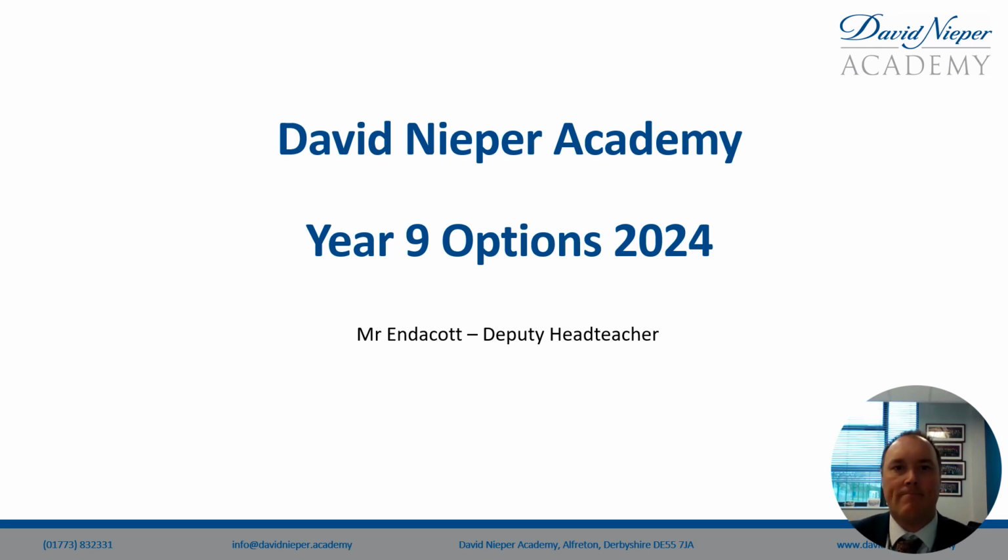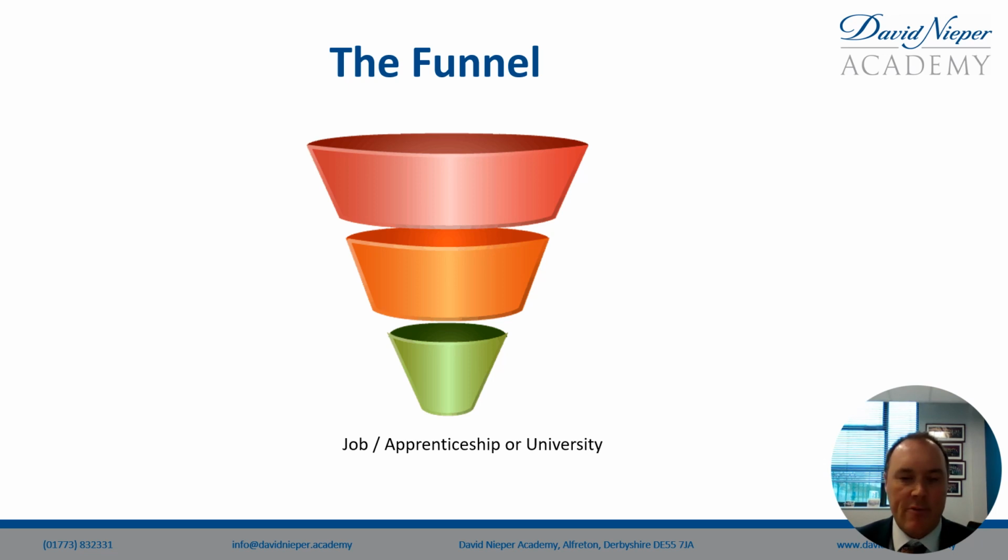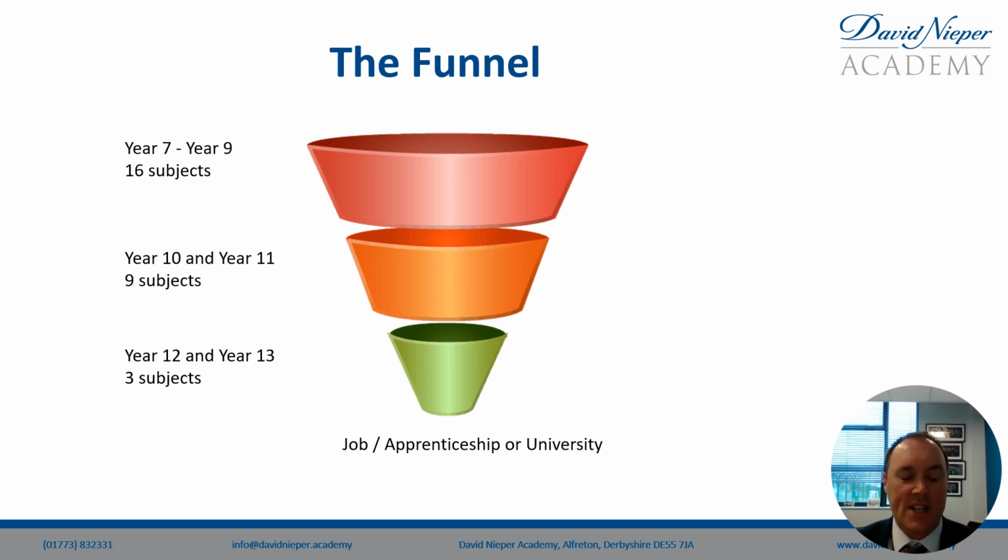This is what I like to refer to as the funnels. This has the number of subjects that children take in each year group. So when your children come to us in Year 7, Year 8, Year 9, they study a very large number of subjects, 16 subjects in each of those year groups. There are no subjects where they're able to opt not to do them.